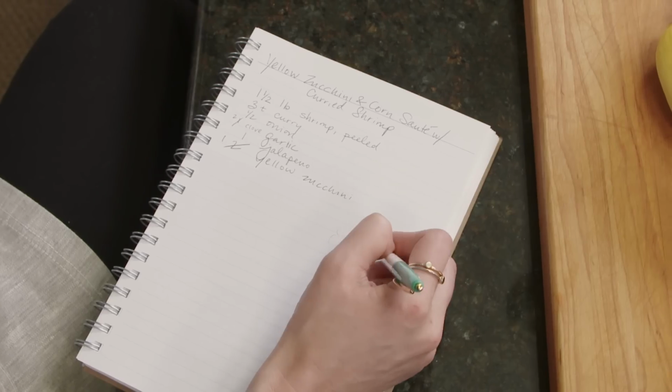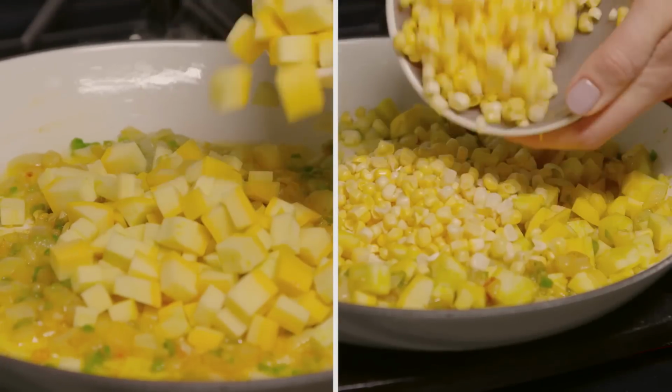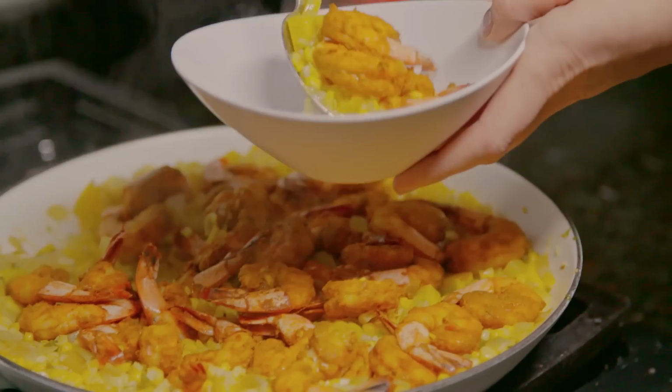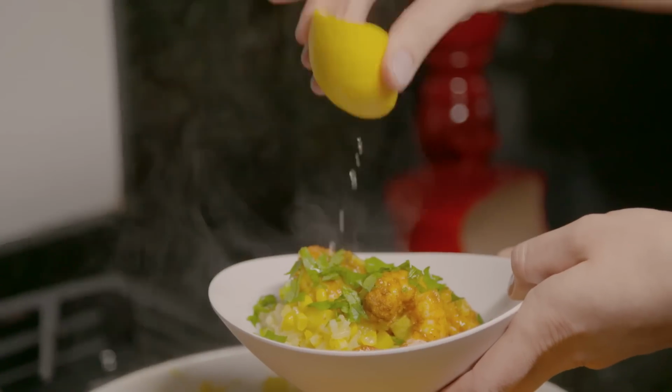I'm really excited about this recipe that I'm working on with yellow zucchini, corn, and curried shrimp. I love to introduce my children to adventurous flavors so that they grow up with an open palate. It's gonna be perfect for tonight's dinner.